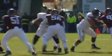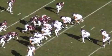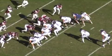Receivers loaded up on that right side for Verica. Here comes the blitz from Virginia Tech. He gets rid of it just in the nick of time. Payne all by himself in the flat. To the 30. To the 25. Steps inside of the defender. Down at the 23. Verica comes to the line again out of the I formation.